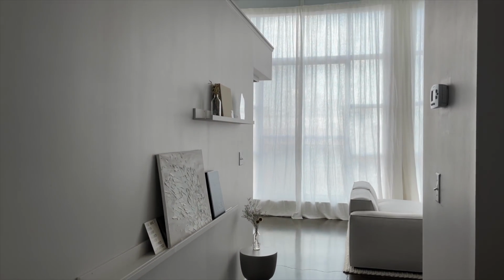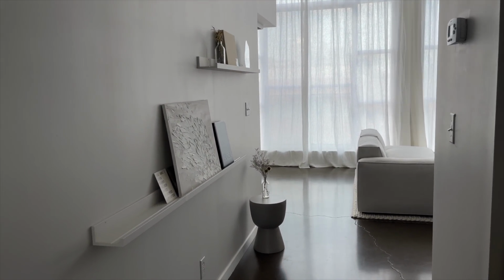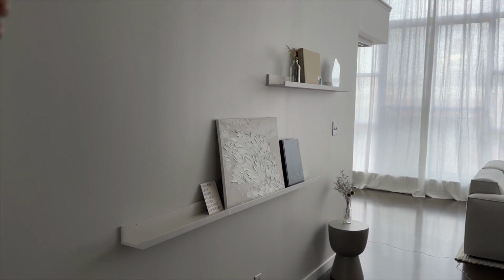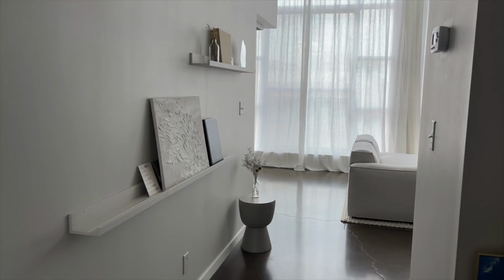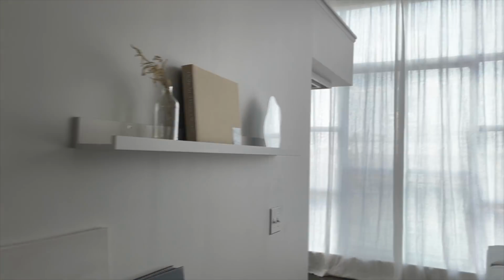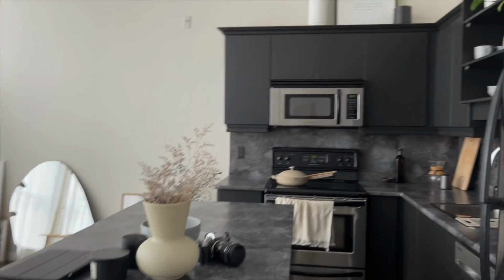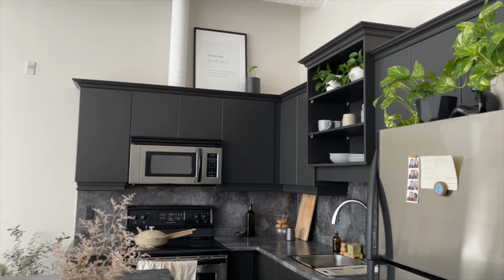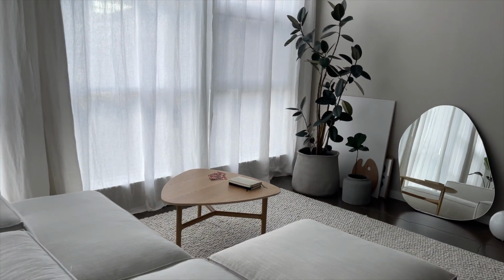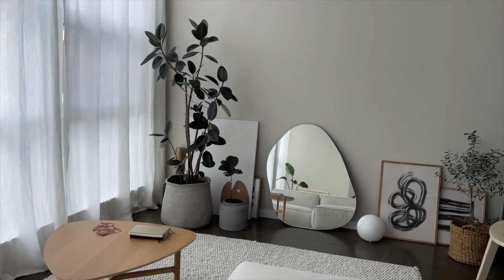So from my front entrance, when you first walk in, this is what you see. And I really like that there is this little hallway to separate it from the actual living area. And I love how the shelves turned out because I like that it draws the eye in and it's really inviting, but it keeps the ground really clean. So this is kind of what the shelving looks like. And then you can see what a big difference the curtains make in here. On the right is the kitchen, and then my sofa living area is a lot brighter.